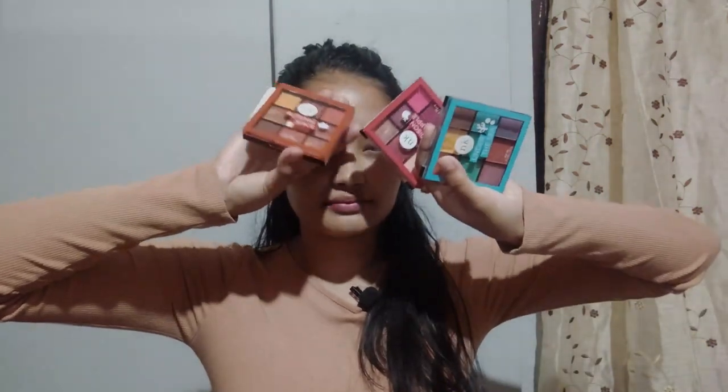In this video, I'm gonna talk about three palettes that I bought at just ₹999. And these are the palettes. It is the NICKA K makeup palettes. One is Poison Apple, one is Under the Sea, and one is Autumn Spice. So I bought three of these at just ₹999, guys. So I'm gonna give you a review. Are they worth it? Are they good? And are they pigmented? So continue watching.